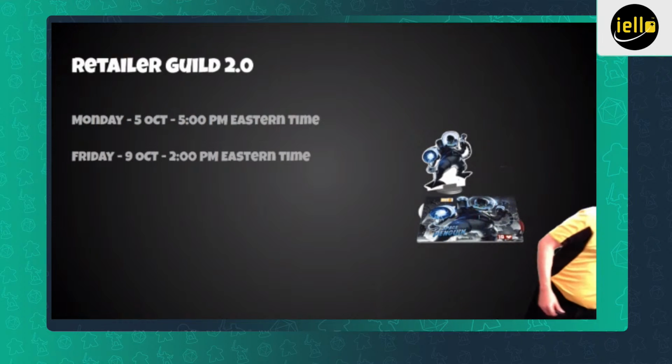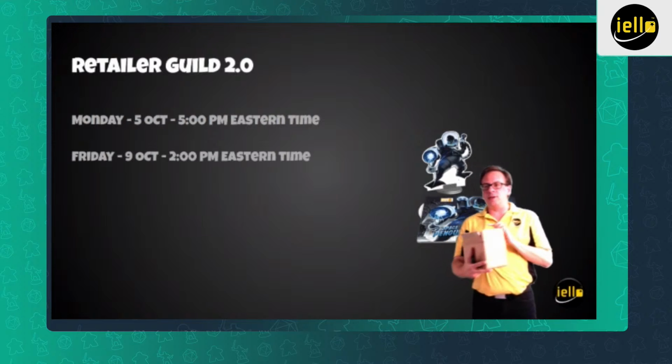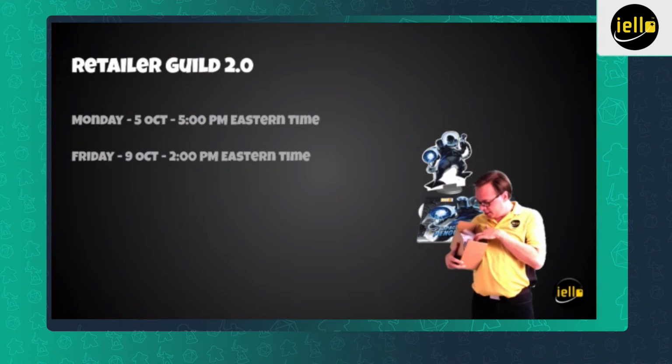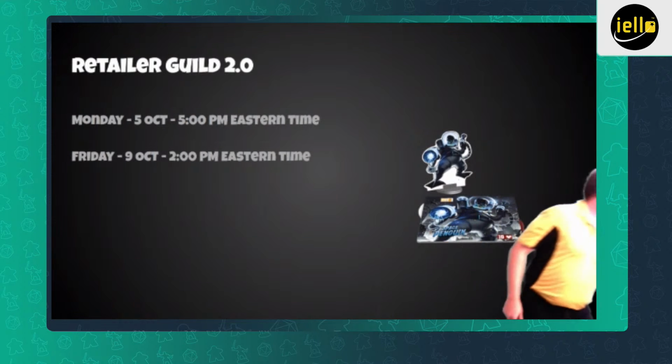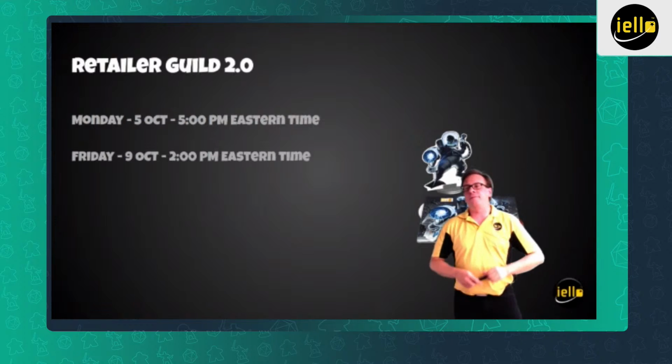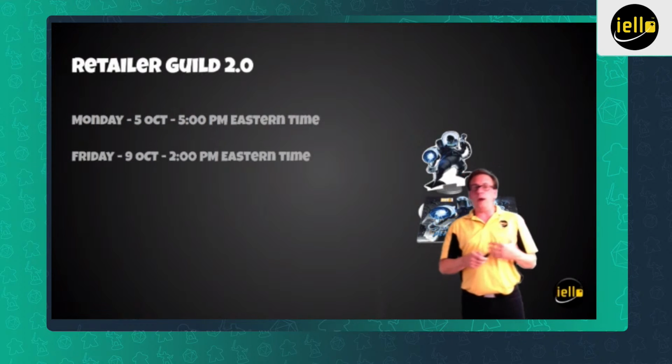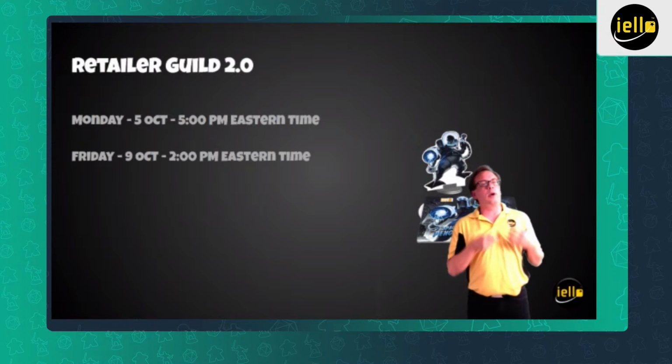I have built the first 100 of these. It's a giant box of promos, King of Tokyo promos, Hobgoblins for Flying Goblin, promo cards, dice, all kinds of cool stuff. And they're going to go out to those first 100 stores that we sign up for the Retailer Guild. And then they're going to go out to every store after that. And they're going to go out every quarter to the stores that are members of the guild.